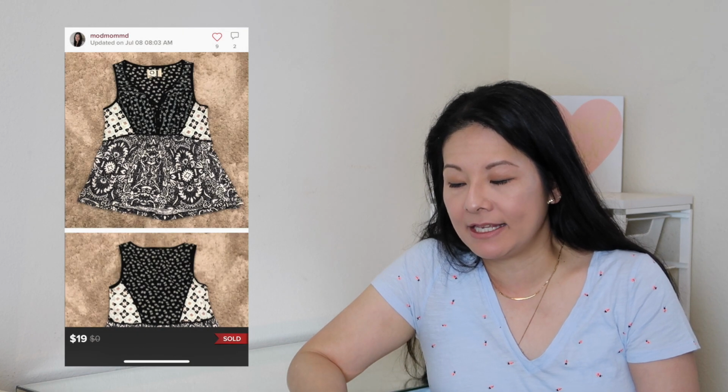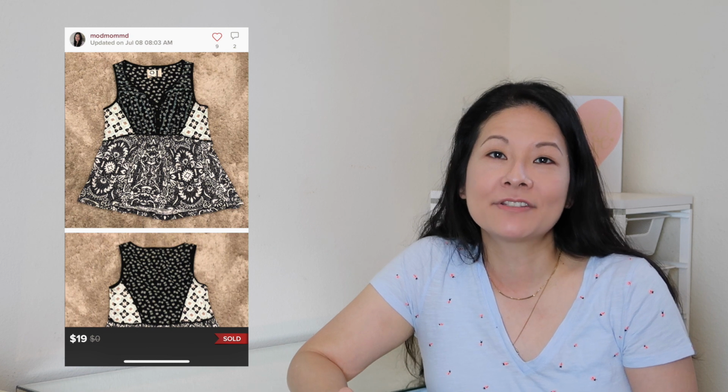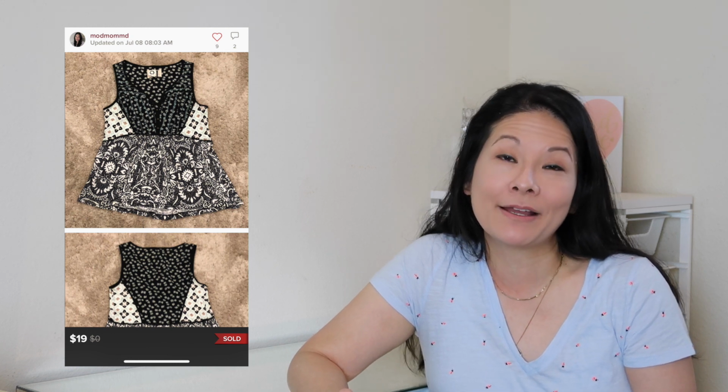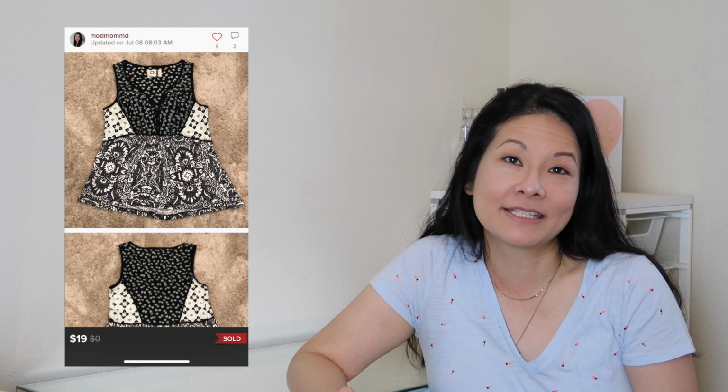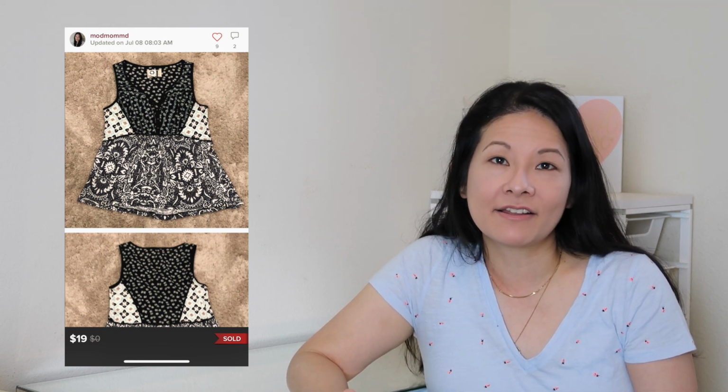It was from Madewell. It was a mixed media tank. So I have a few of these in my closet. I personally love Anthros, so I definitely still pick up Anthropology items, although I know they don't sell that well overall, but they still sell. It just takes longer to sell than before, I would say.